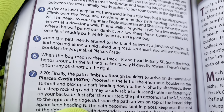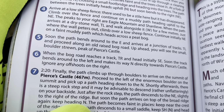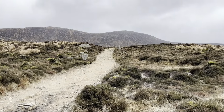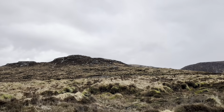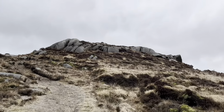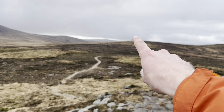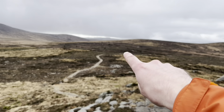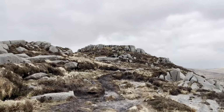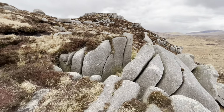Yes, when the bog road reaches a track, turn right and head initially southeast. Soon the track bends along to the left and makes its way north directly towards Pierce's Castle. Ignore any offshoots on the right. So I'm going to walk that way to end up there. So where we've come from, over that ridge. Very Lord of the Rings.